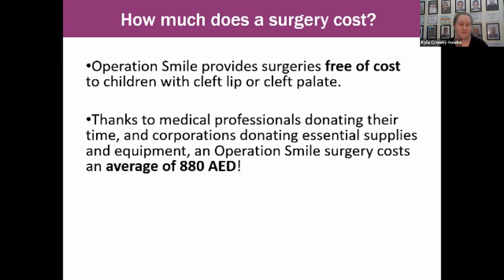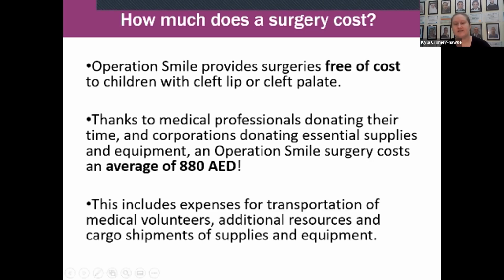And that's taking the total amount of expenses across a year and dividing it by the total number of surgeries we've provided across that duration. And this also includes the transportation of medical volunteers, additional resources, and cargo shipments of supplies and equipment. So when donors ask what it is that their funds are going towards, this is all that their funds are making happen.